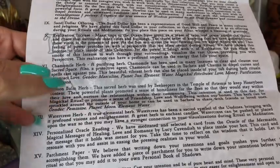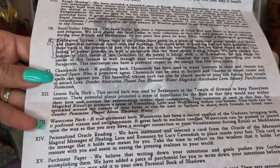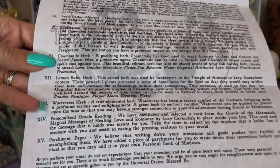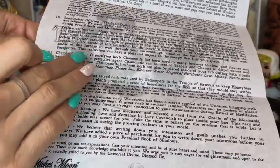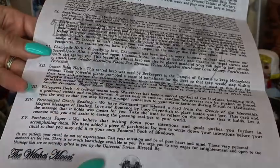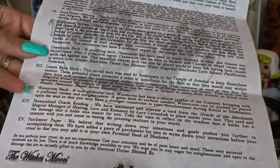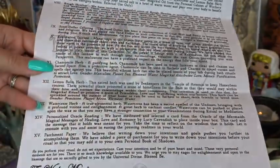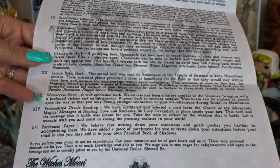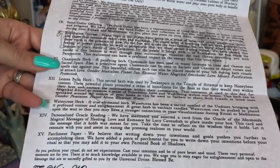And I love when they include stuff that I'm always running out of, and they just always seem to know. But okay, so here's the reasoning behind these 3 herbs that they have included. It says that chamomile is a purifying herb. It's been used in many instances to clear and cleanse out sacred spaces. So again, thinking of the ebb and flow of the ocean, it being a very cleansing act, you can use chamomile for that.